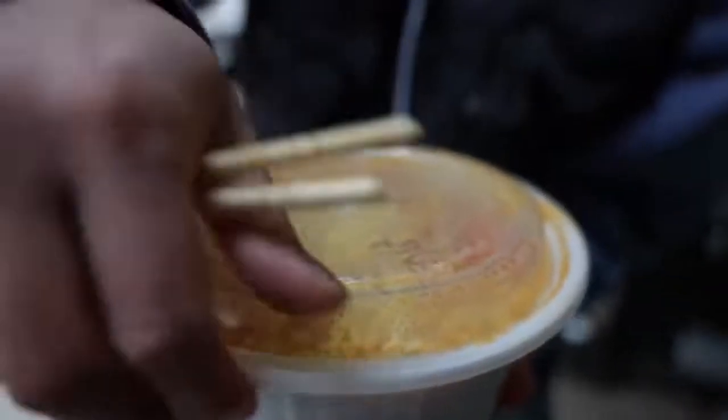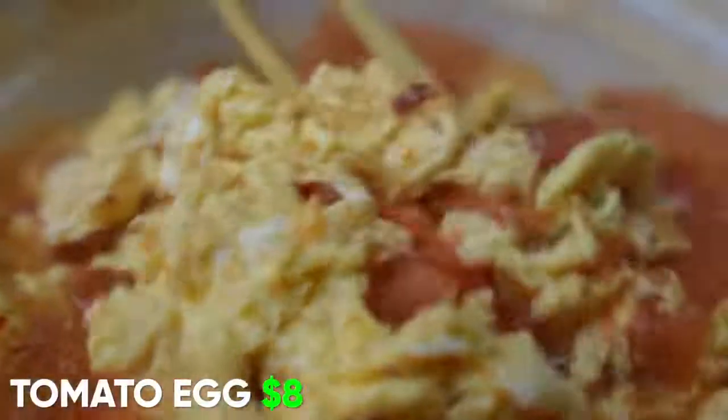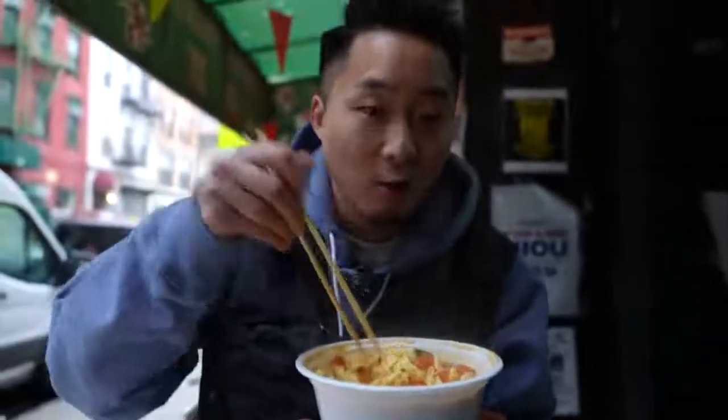This is the Fan Che Chao Dan, which is the tomato egg. Woo! Yo, Dan, you smell that? I requested to get a little bit spicy. Look, come on, you got bok choy, you got tomatoes, you got eggs. I know this is a very home-style dish for a lot of people, but this is the one here. This is a must-get here at Forever Taste.